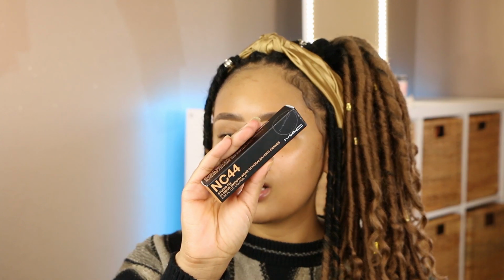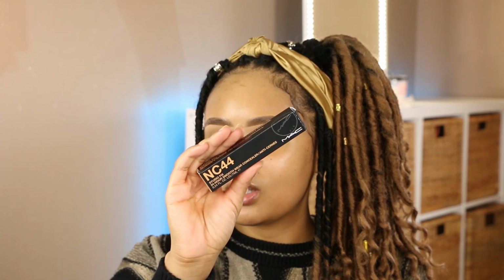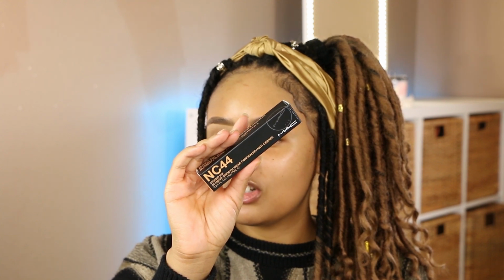Okay, then we got the Studio Fix NC44 24 Hour Smooth Wear Concealer. I was like, Natasha, what's the best concealer? I saw the one with the pump, but she said that one wasn't the best. She pointed me towards this one, so we got this one. It's the same shade, but it's lighter. Yeah, MAC's shading system is a little different for me. It's like a learning curve for me. So I was like, okay, let's try this.